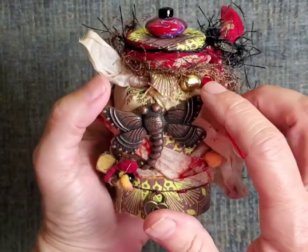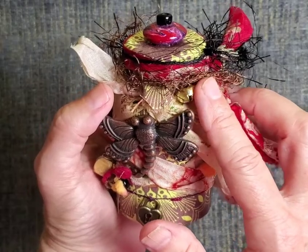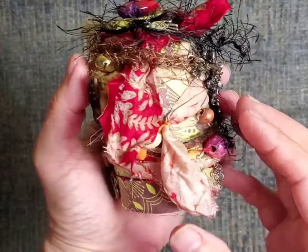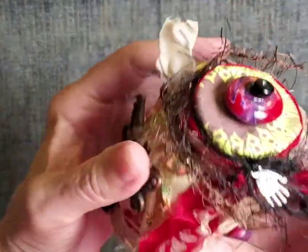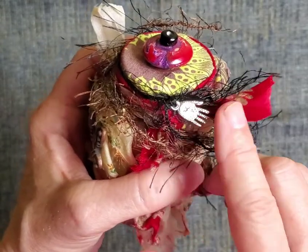There are bells on this jar, so you can see those right there. Bells represent joy and freedom. You have to just kind of roll it around. Hey, look what we see. We see a Hamsa Hand.